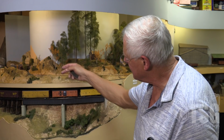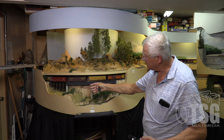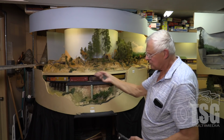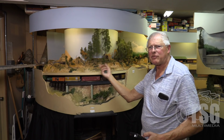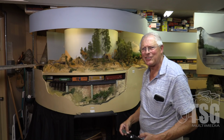These are 32-inch radius curves. They're all stacked one on top of the other at the back. That gives me 4 inches of room here to be able to create this scene so that you can see what's actually going on. There's over 45 running feet of track in this helix, and that's an awful long time to not see your train.